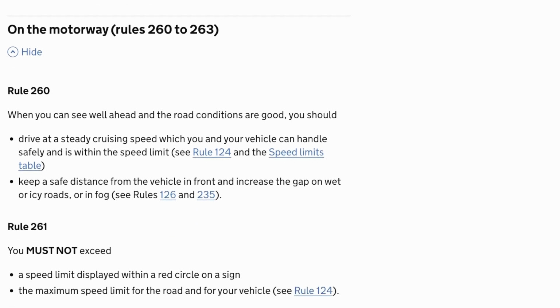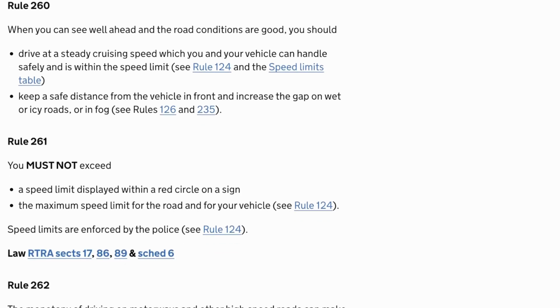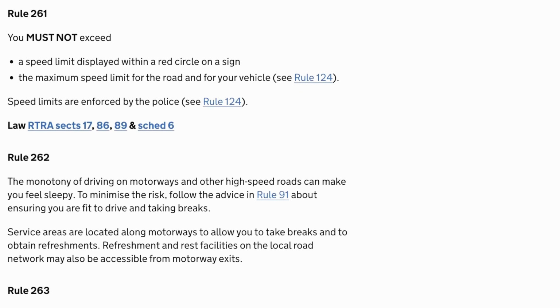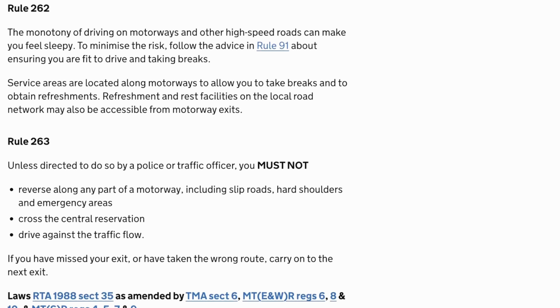On the motorway, rules 260 to 263. Rule 260. When you can see well ahead and the road conditions are good, you should drive at a steady cruising speed which you and your vehicle can handle safely and is within the speed limit. You should keep a safe distance from the vehicle in front and increase the gap on wet or icy roads or in fog. Rule 261. You must not exceed a speed limit displayed within a red circle on a sign. You must not exceed the maximum speed limit for the road and for your vehicle. See Rule 124. Speed limits are enforced by the police.